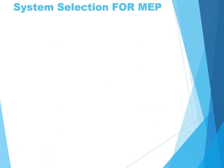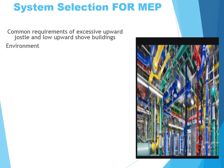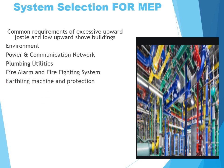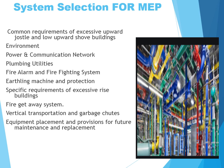System selections for MEP services. This image shows all the MEP services that have been included in the building. Common requirements of high-rise and low-rise buildings: environment, power and communication network, plumbing utilities, fire alarm and firefighting systems, earthing systems and protections. Specific requirements of high-rise buildings: fire escape systems, vertical transportation and garbage chutes, equipment placements and provisions for future maintenance and replacements, lightning arrestor, compound illumination.